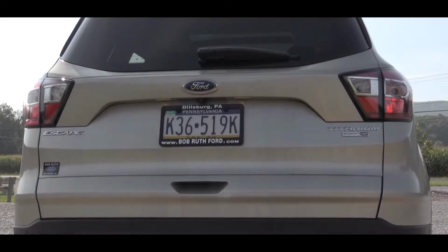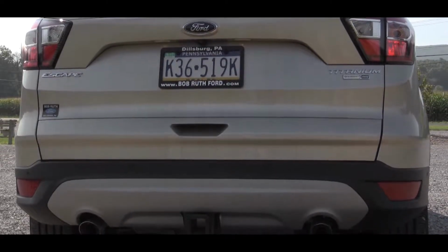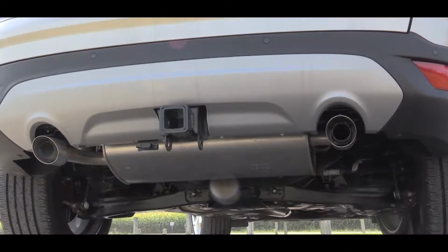And then making your way to the back, there is a rear spoiler back there along with the rear window wiper. LED tail lamps are going to come standard on the SE and Titanium trim levels, and just below it all, there are dual exhaust outlets with chrome tips. So, as always, you guys, here is that exhaust clip.